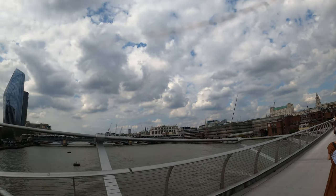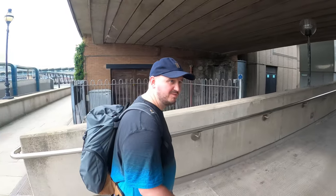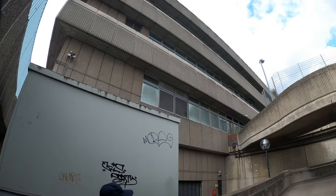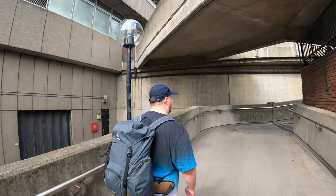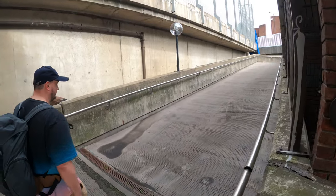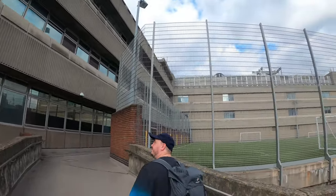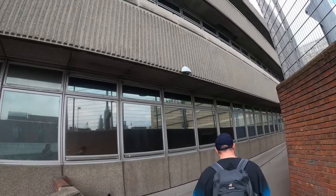Happy days. Baynard House. Baynard House, here we come. It's the BT Exchange building, I think. Nice. Wasn't on the Brutalist map, but cool. Look at this. This is old school. Not the most imaginative building since sliced bread, but it served a purpose, still does.